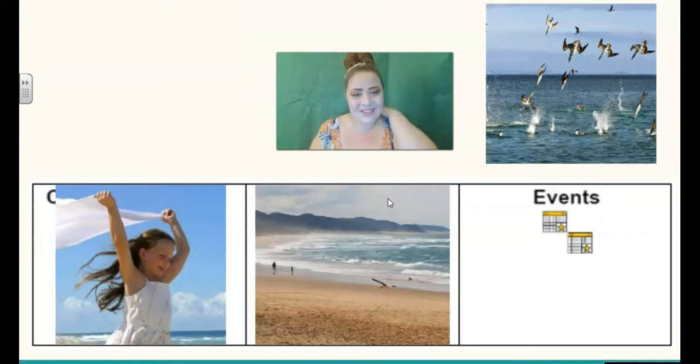Great job. Next, we are going to talk about an event. Do you remember when we read the page about the birds diving into the ocean to get food? And then we watched a video where we could see it happening in real life. This was an event in the story when the birds dove into the ocean. So we are going to move our picture of birds diving into our event section of our graphic organizer.